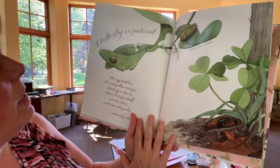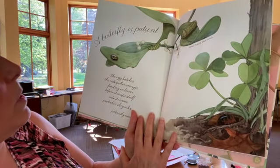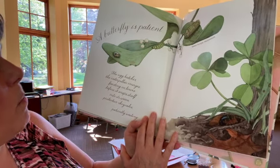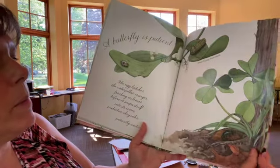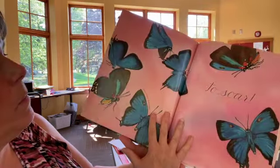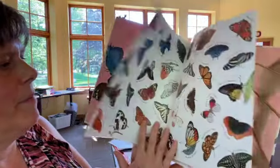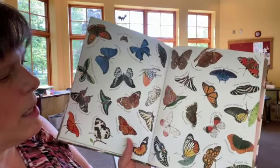A butterfly is patient. The egg hatches. The caterpillar emerges, feasting on leaves, before it wraps itself into its warm, protective chrysalis, patiently waiting to soar. And look at all those different kinds of butterflies again.